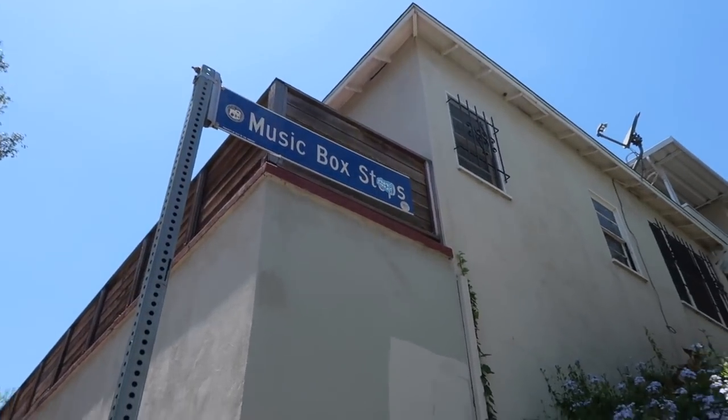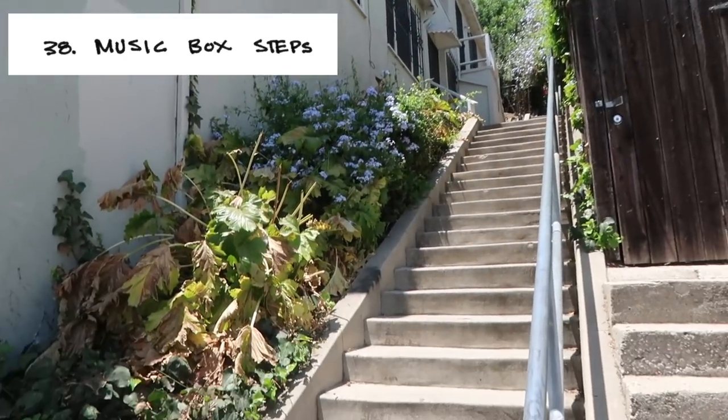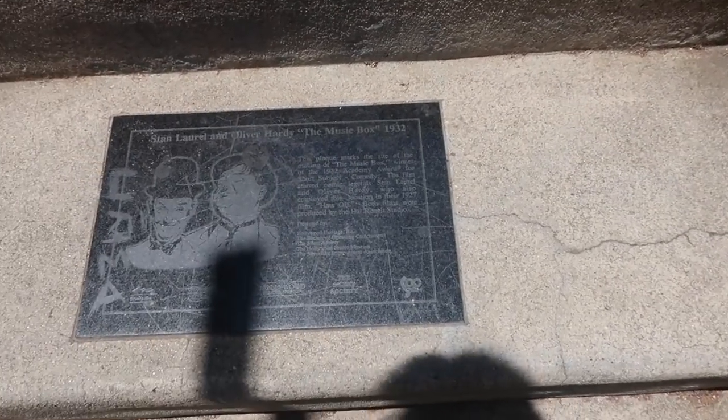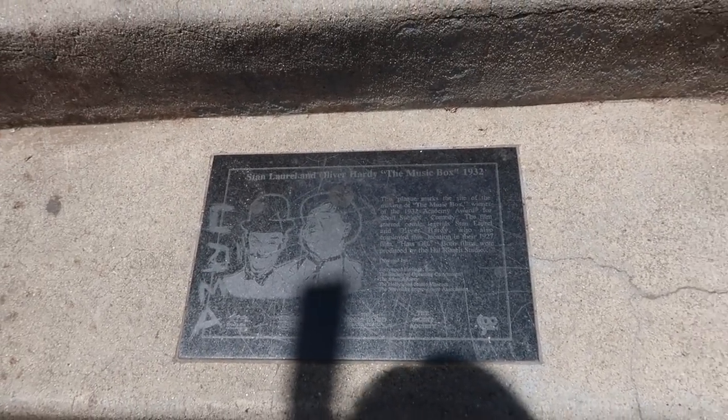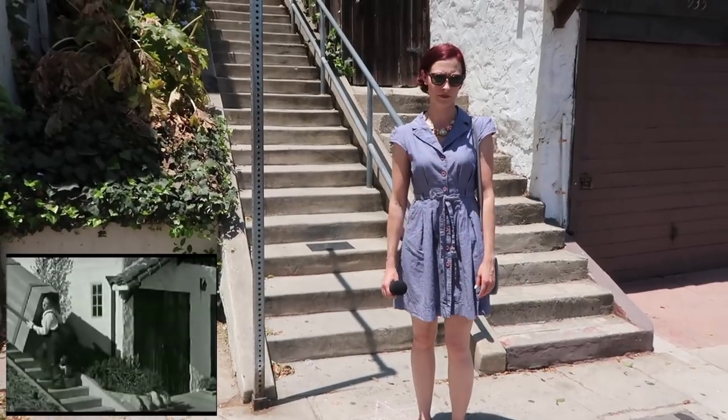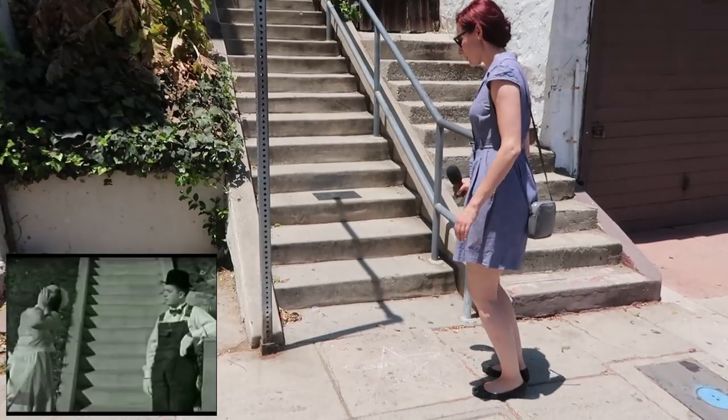Stairs. Steps. Steps. Oh, it's so cool. Winner of the 1932 Academy Award for Short Subject Comedy. This is exactly where they stood for the part where she's laughing at him.